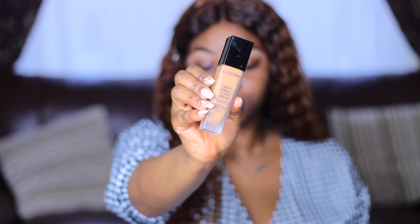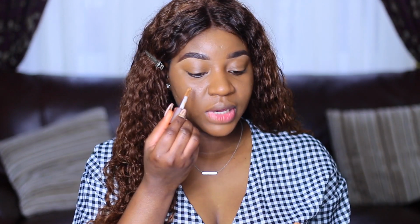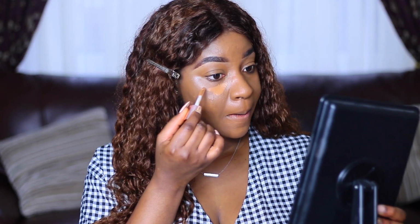And the foundation I'm going to be using is the Lancome Tint Ultra 24-Hour Foundation. To highlight my face, because I'm not sure what shade I want to use to highlight, I'm going to first apply C13 just to see how that is going to look on my face. That's basically going to blend into my skin as my foundation shade, as you guys can see.